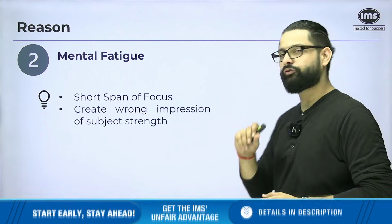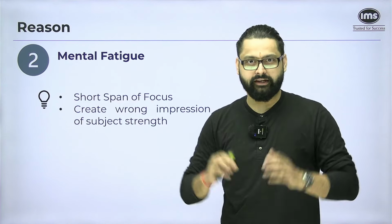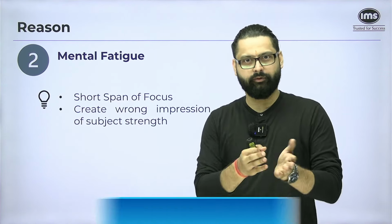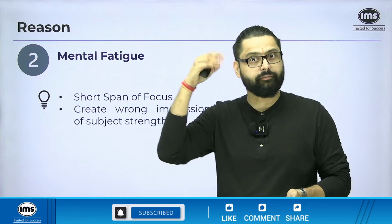It creates a wrong impression of subject strength when you are only focusing for 40 minutes. Then in that high energy, high stamina state, you are able to get better marks.